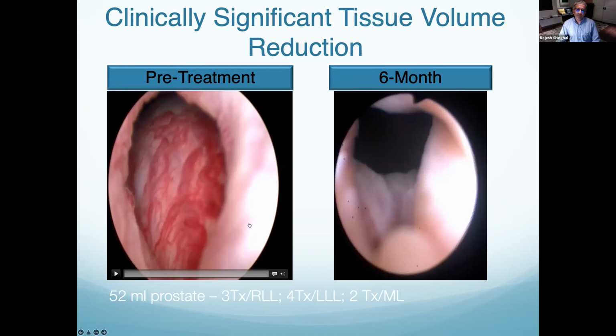What does this look like before and afterwards? I was talking about something called the median lobe. Here we are in the urethra right now, and this is looking into the bladder. The little black sliver you see over here, that's the bladder. We have a camera perched inside the urethra. And do you see this big monstrosity in the middle with all these blood vessels? That is enlarged prostate tissue. That is what we call a median lobe. When this man tries to urinate, this tissue basically blocks the flow off.